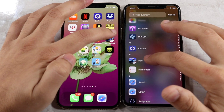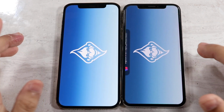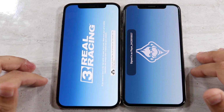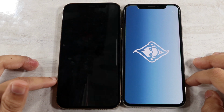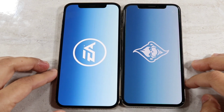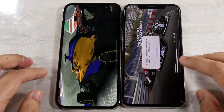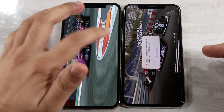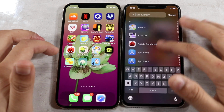Let's do Real Racing 3. 3, 2, 1. Now, this is kind of a bigger game, so there could be a chance where it may glitch up on one of these devices. The iPhone 10 may, I don't know if it'll load up faster. The iPhone 12 Pro was faster here. The iPhone 10 is still loading. I don't know if it's going to actually load up. Okay, so it might actually load up. And we do have to download it, but regardless, I think it still would have been faster on the iPhone 12 Pro. That's a pretty impressive thing for the 12 Pro still.